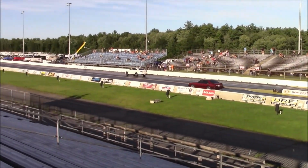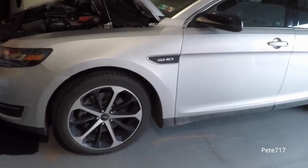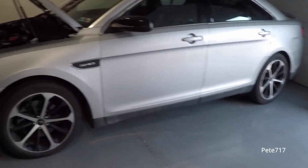It goes from 0-60 in 5.2 seconds, and it still outperforms many modern cars. With a tune and minor mods, you can reach 400 horsepower with no issues. Not bad for a V6 Ford.